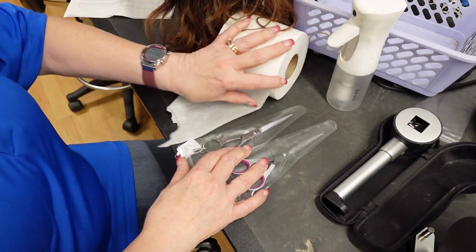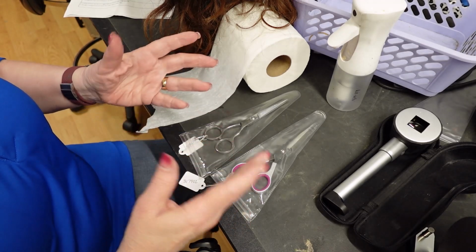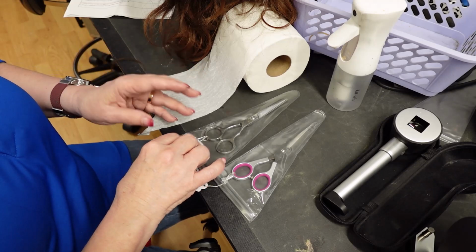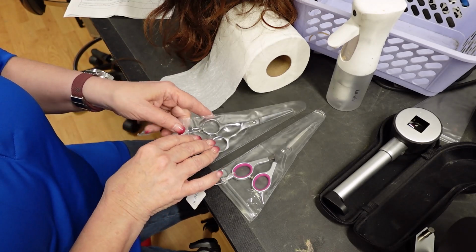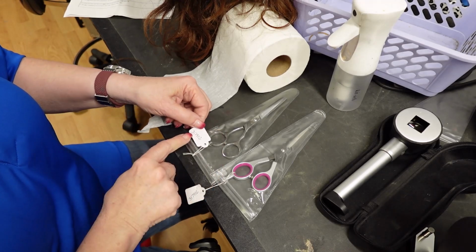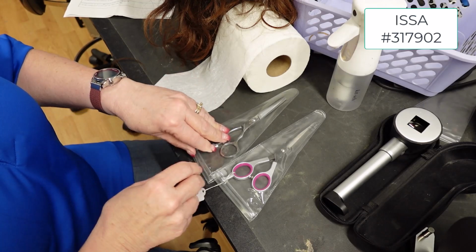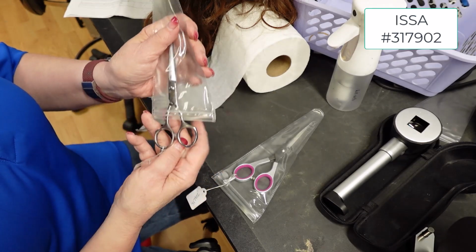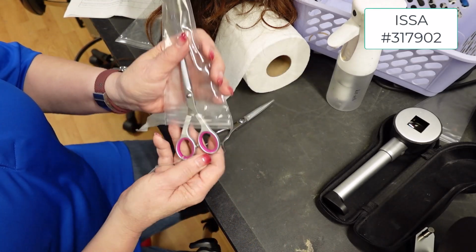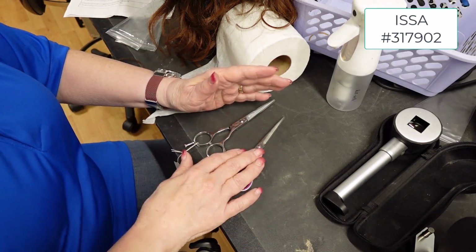We have a convex edge and a beveled edge. If you don't know the difference between the two, I've got some videos out, mostly at my other channel, the Bonika Shears YouTube channel. This one is more international with the certification, but each one of them has a number. So this is 317902. That way I can keep track of them if I have to send them back, because if they don't pass, I send them back. So the bevel should be a bevel.